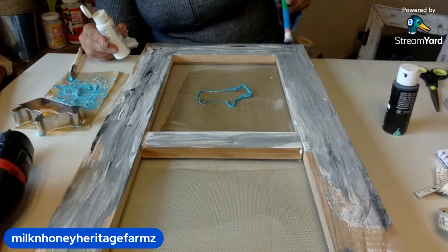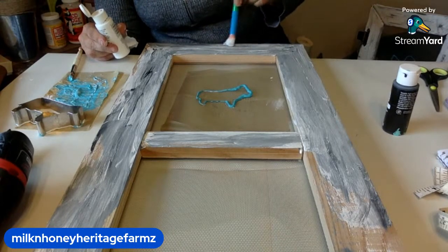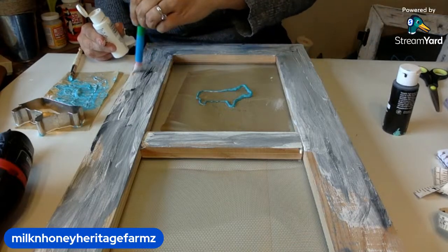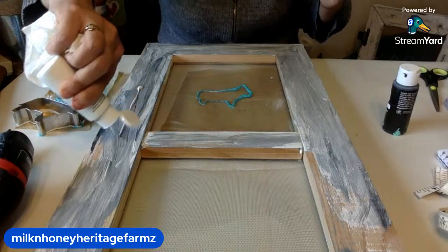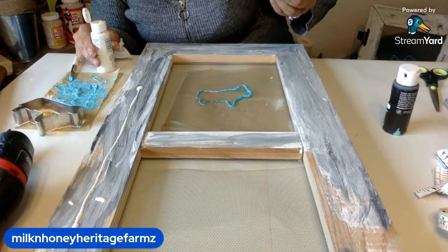Can you kind of see that? It's not beautiful. You just got to keep on going and playing around with it and getting it to how you want it. If it's in your house, you could match colors of what you have in your house, stuff like that.